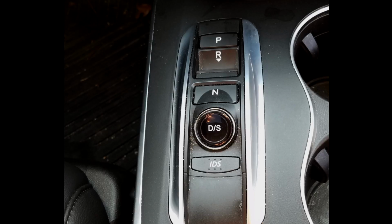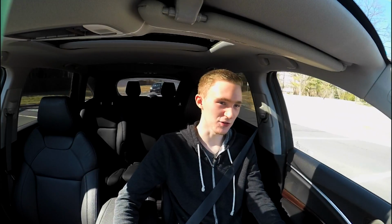Now, what it is basically is you have this little control center thing here on the center console where you have 6 buttons. You have park, reverse, neutral, drive. Actually, it's only 5 buttons. And then IDS, which basically controls the way the car handles. You have comfort, sport, and normal mode.